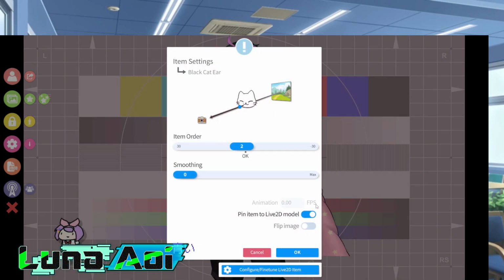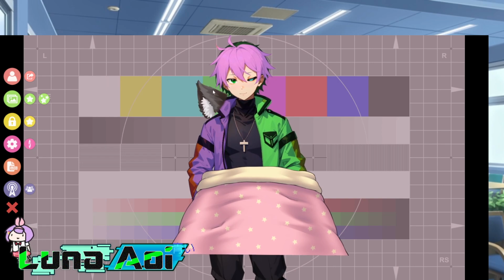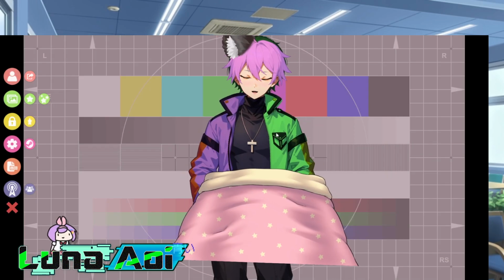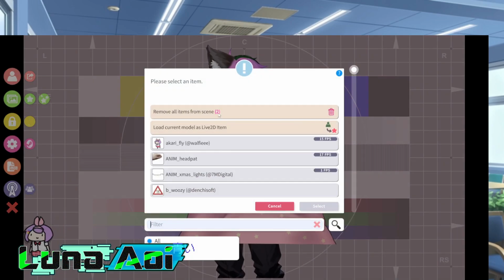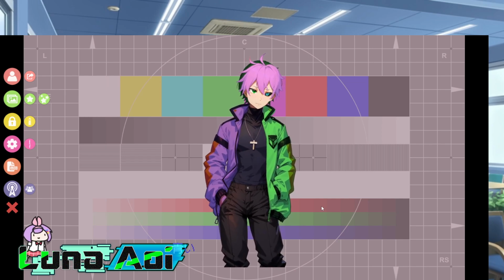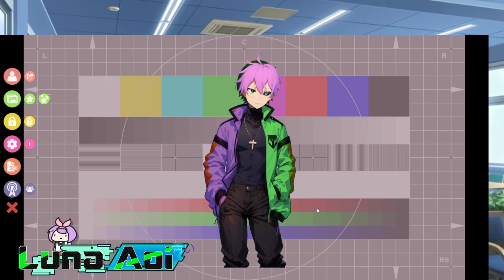If I wanted to add cat ears to my model, well, one cat ear, because that didn't come out the way it was supposed to. Okay. There is a lot of pre-designed items that come in VStudio that you can mess around with. So that's really just for you to play around with.